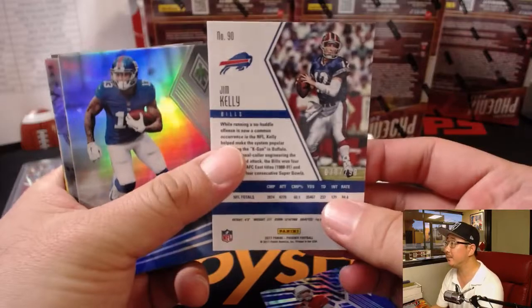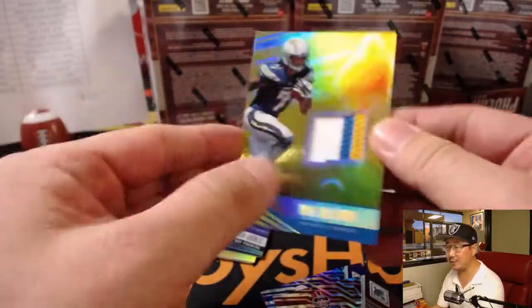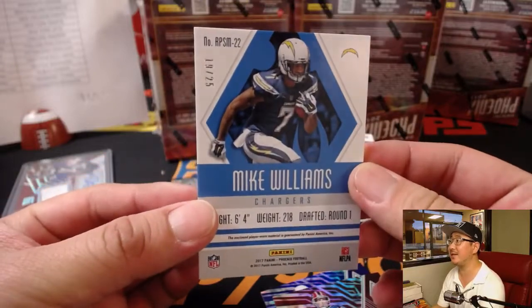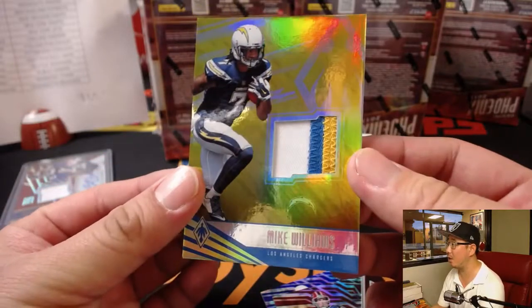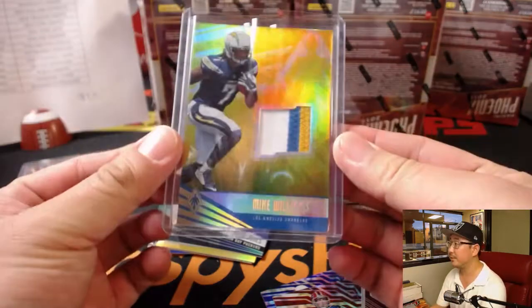Jim Kelly to 299. And nice, Mike Williams. That should be added. Nice. 19 out of 25. I was going to say it's going to be a lower number. Three color patch, Los Angeles Chargers, Jason McKee. Nice, Jason. Good to see you back in the action. Starting you off with a nice Mike Williams relic.